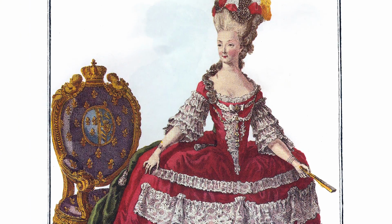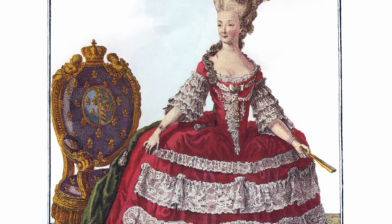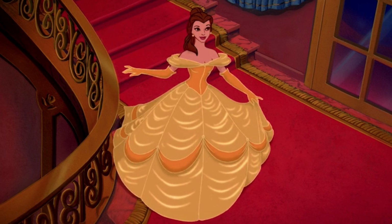Our second clue that Belle's dress might not be 18th century is the shape or silhouette. In the 18th century, the volume, as you can see in this fashion plate of Marie Antoinette, came directly out from the hips, whereas Belle's skirt is, well, bell-shaped. So this is not accurate.